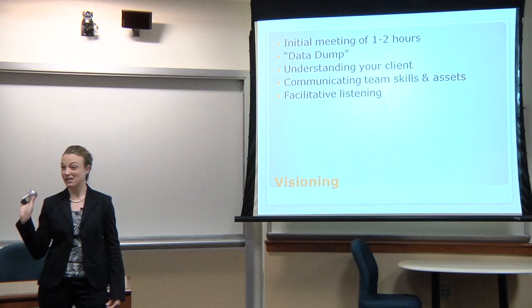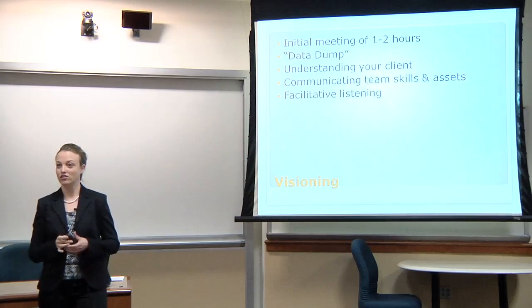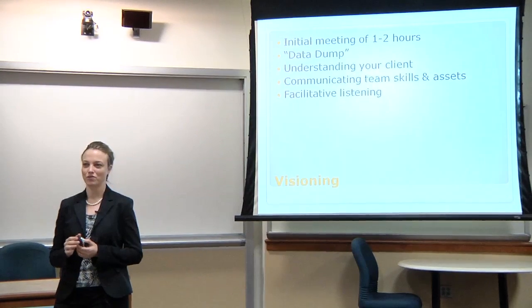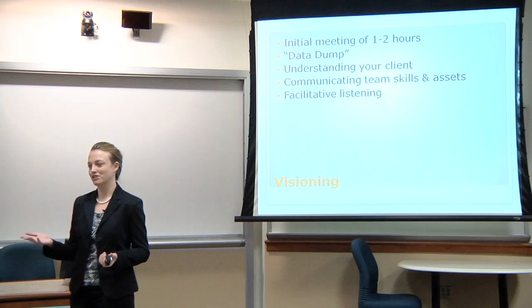So creating the team charter, having that visioning. Anyone have a visioning meeting yet with their client? Yeah, you did? How did it go? It was a little confusing. Okay. Some of the ideas were different than what we thought we would be doing and what they thought they wanted us to do. So right, it's going to be a challenge. Okay. Well, that happens a lot actually with my students too.